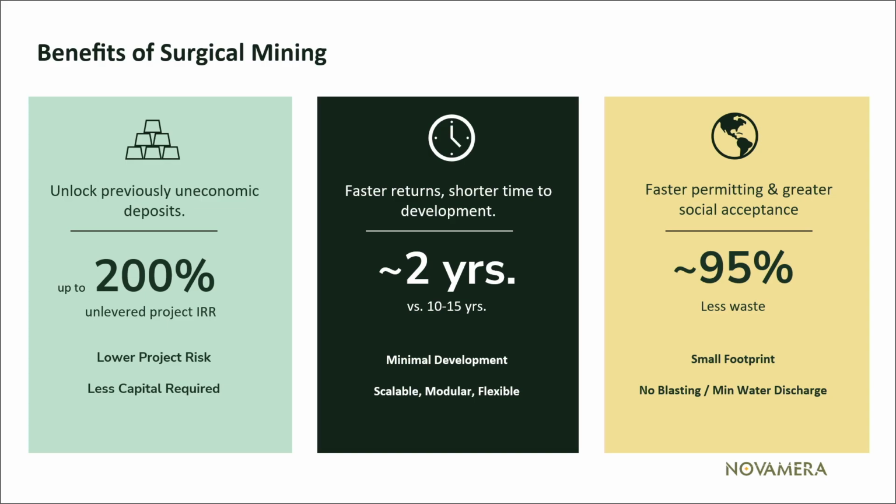We all talk about Newfoundland being a great jurisdiction for mining, but Newfoundland also has a Small Mining Act, which, if the project qualifies, exempts it from many of the requirements of the Mining Act. It allows extraction of up to 100,000 tons a year, and it hasn't been used a lot, but it is an opportunity here.